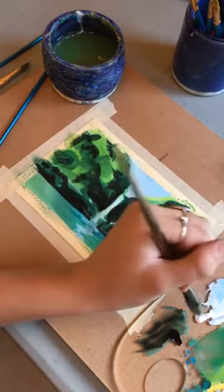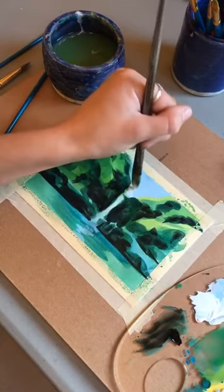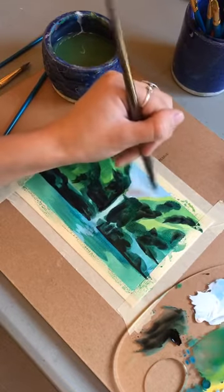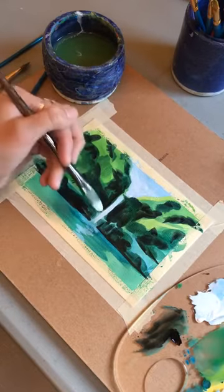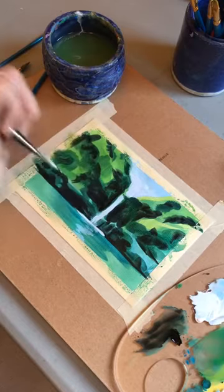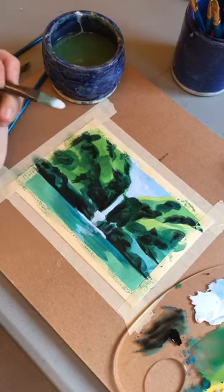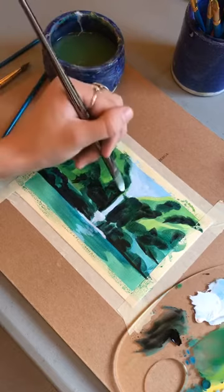So one thing to know about gouache is the lights dry darker than they look when you first put them on, and the darks dry lighter. So this white, give it a minute, it won't be as bright as when I just put it on. And this black, it's starting to lighten. Just kind of gonna throw some highlights around.